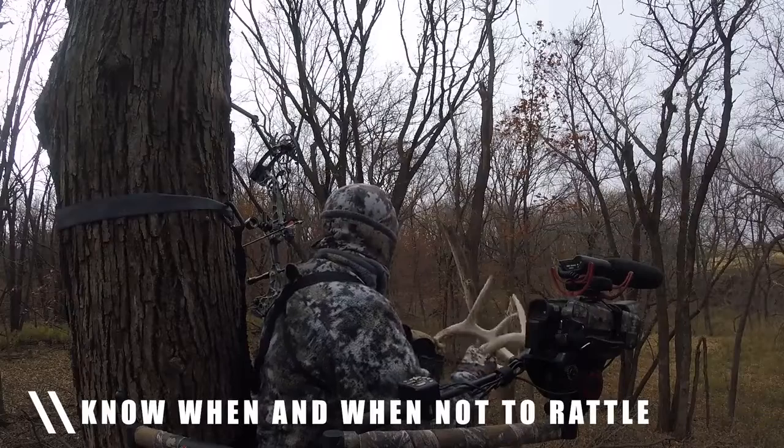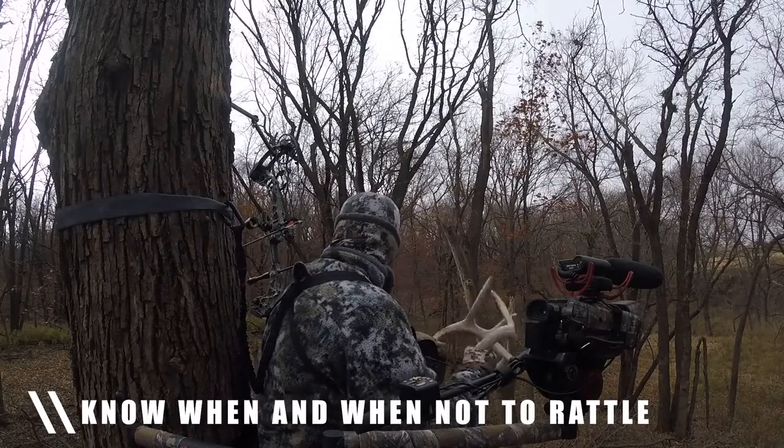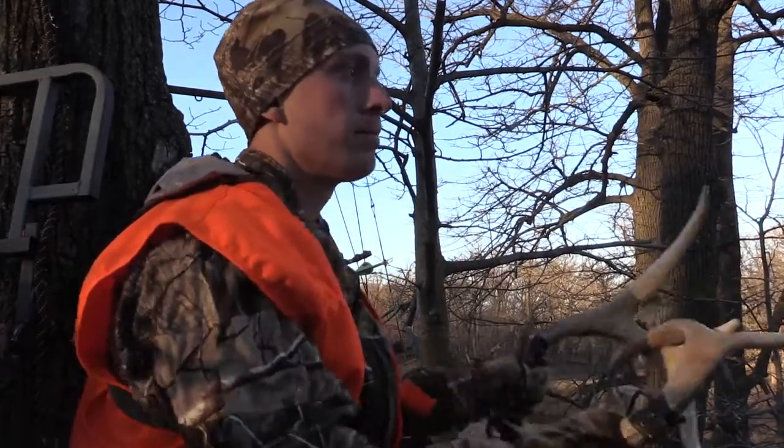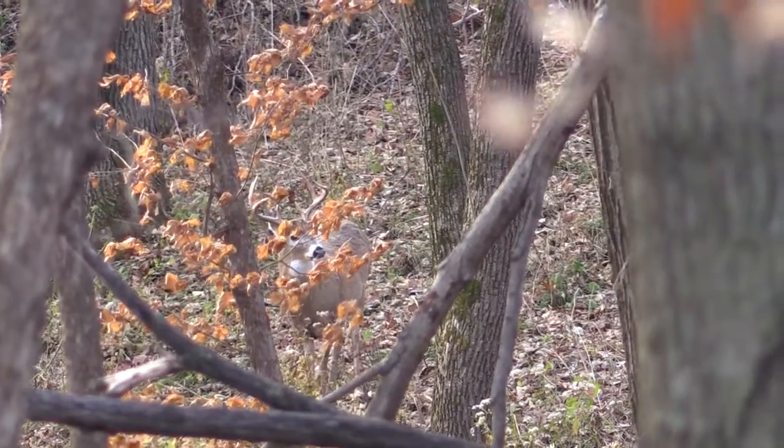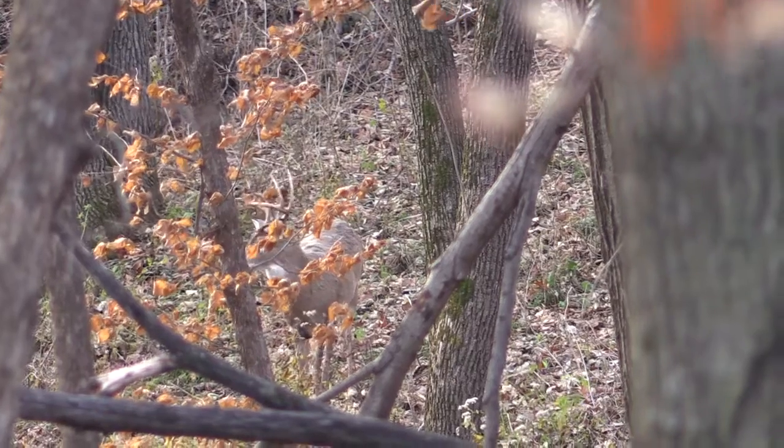The second tip I wanted to talk about was knowing when to rattle. Rattling can be an effective tactic for calling deer, but you don't want to be rattling unless it's really close to the rut and during the rut. And when it comes to rattling, you want to make it sound as legit as possible, and by really replicating what deer sound like when they're fighting.